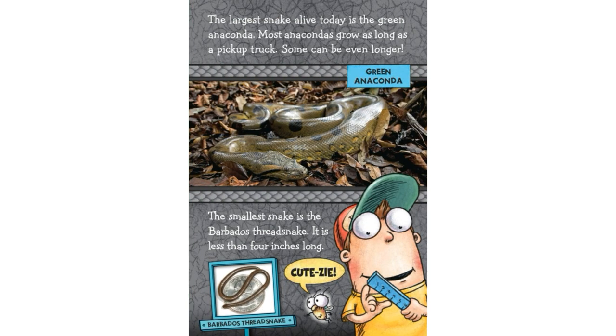The largest snake alive today is the green anaconda. Most anacondas grow as long as a pickup truck. Some can be even longer. There's a picture of a green anaconda. That one's just a baby. That one's not that big.